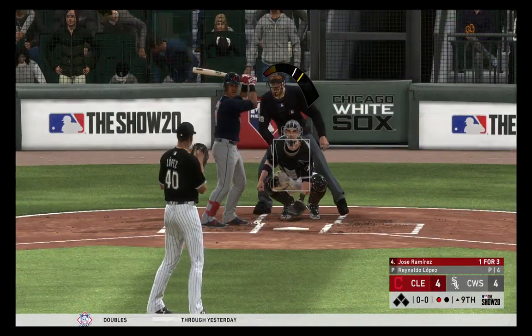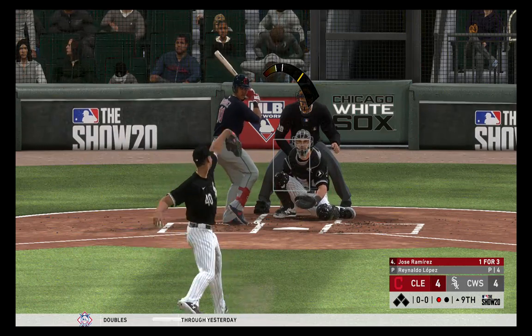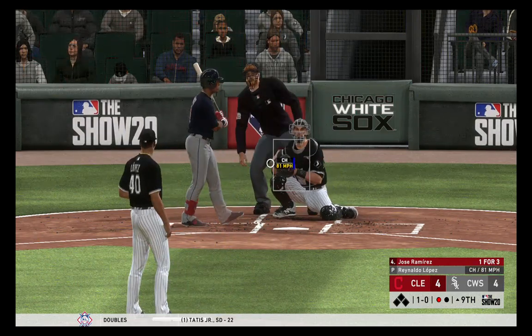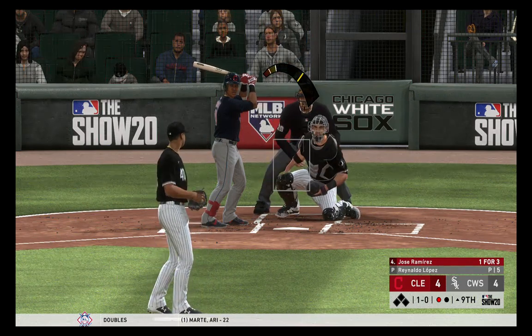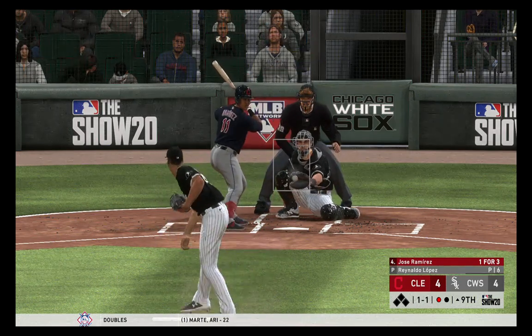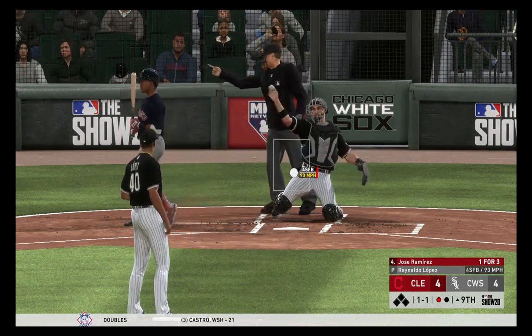Yeah, man, that's the advantage of getting ahead in the count. You can really force hitters to expand their zone and protect. And when they're in that mode, getting them to go after a pitch they can't do much with becomes a lot easier. A ball and a strike.